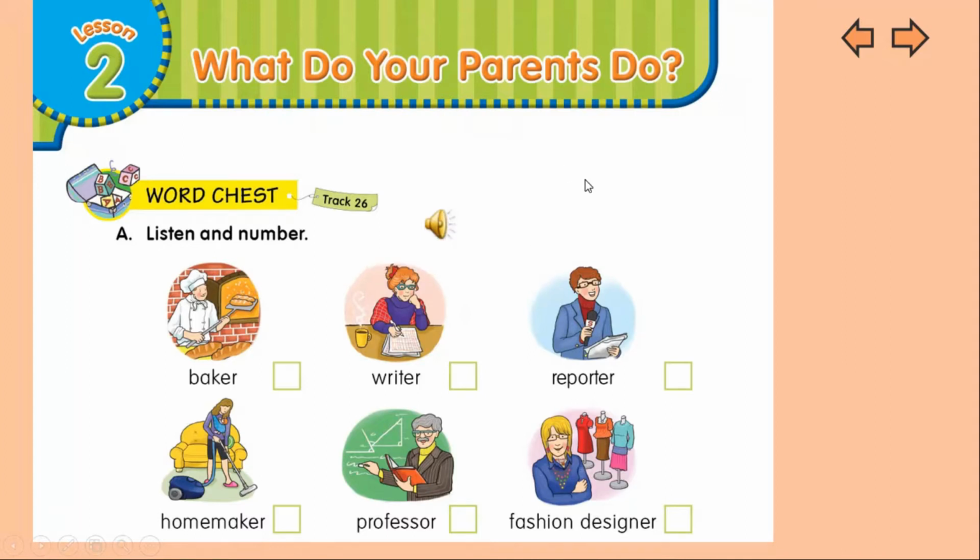Lesson 2. What do your parents do? Track 26. Word Chest. Page 44. A. Listen and number. Number 1. Professor. He is a professor. Number 2. Reporter. My dad is a reporter. Number 3. Homemaker. She is a homemaker. Number 4. Baker. He is a baker. Number 5. Fashion designer. My mom is a fashion designer. Number 6. Writer. She is a writer.